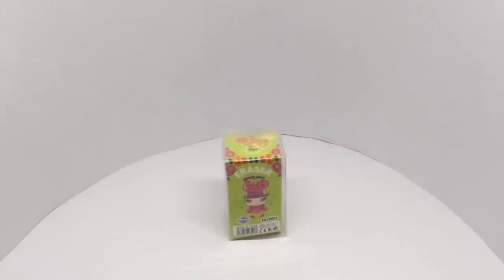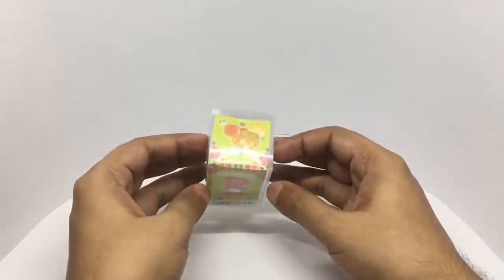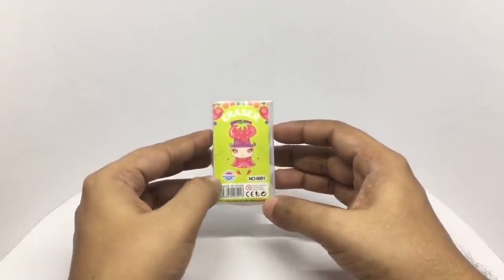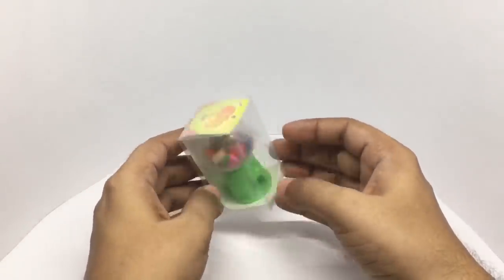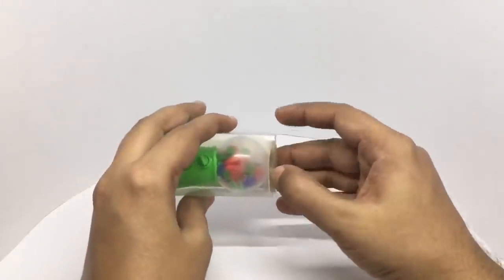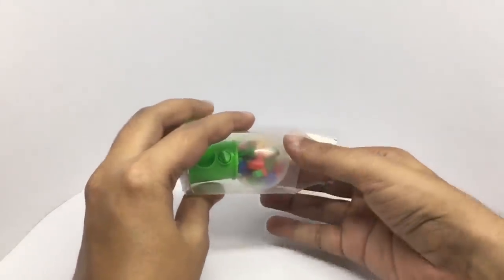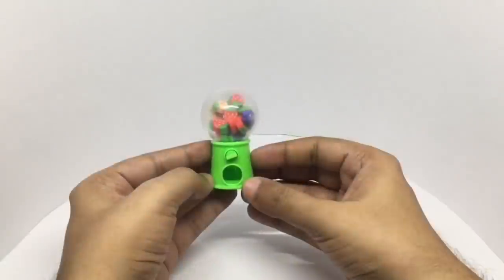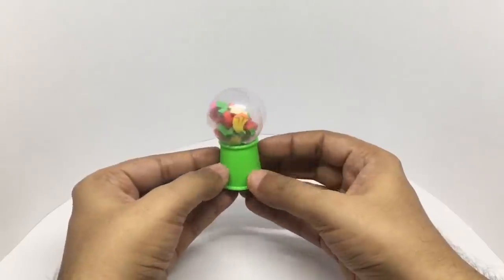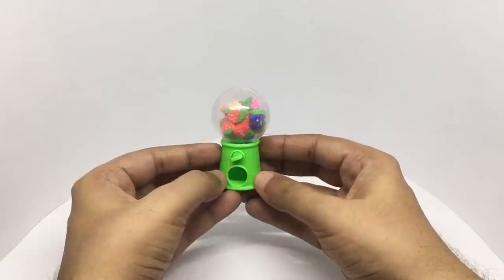Let's take a look at this razor candy machine. That's how it looks. It's made in China by Sunshine Fancy. That's how the machine looks. That's how the eraser dispensing machine looks. It costs around 120 rupees or around $2 or so.